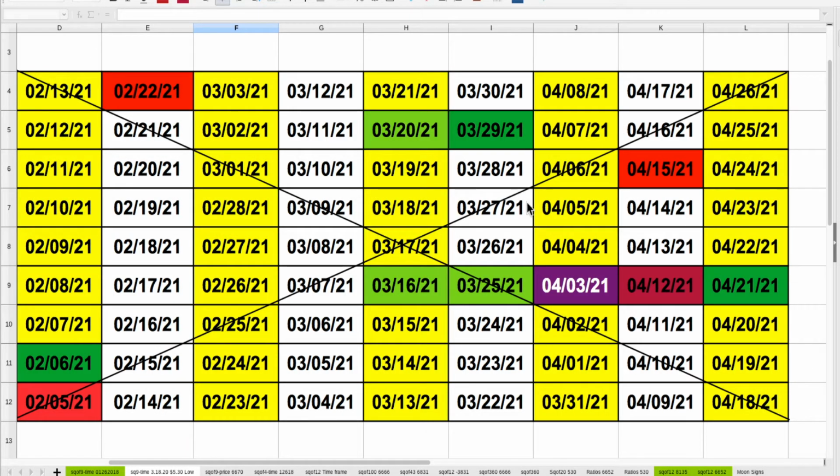Dates I want you to keep on your radar are the 7th, the 12th, the 16th, the 21st, and the 25th. These dates are for possible swing lows if April turns out to be a bearish month. That's all, because I'm going to show you why.